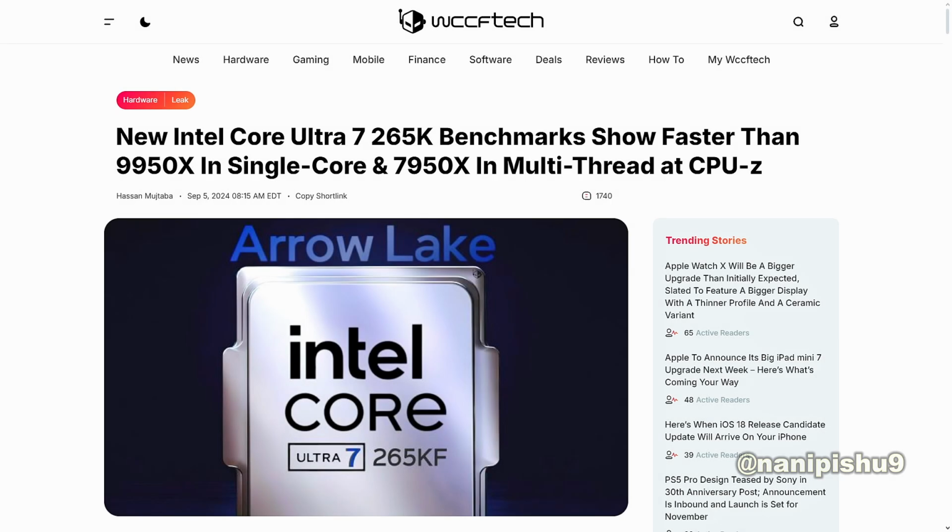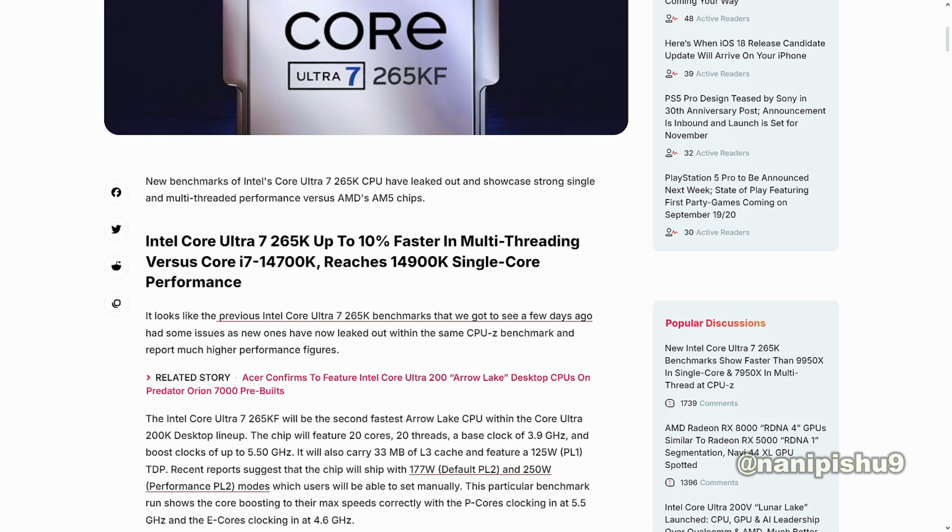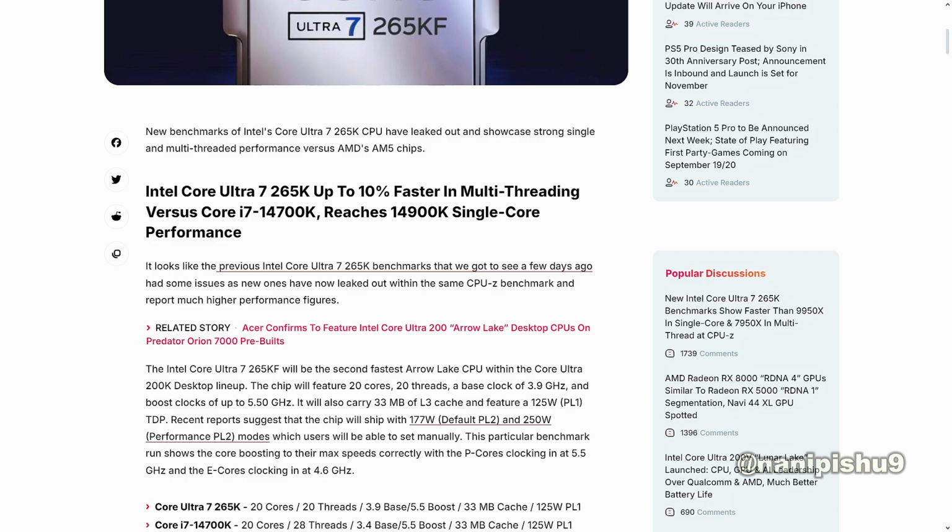New Intel Core Ultra 7 265K benchmark shows it faster than the 9950X in single core and the 7950X in multi-thread in CPU-Z. Intel Core Ultra 7 265K is up to 10% faster in multi-threading versus the Core i7 14700K, and reaches 14900K single core performance. It looks like the previous Intel Core Ultra 7 265K benchmark that we got to see a few days ago had some issue, as new ones have now leaked out within the same CPU-Z benchmark, and some report much higher performance figures.